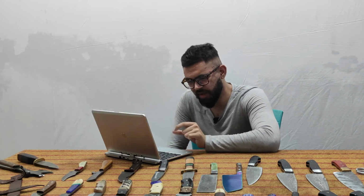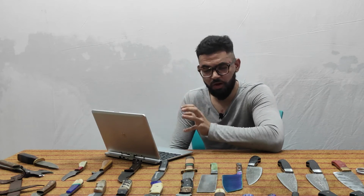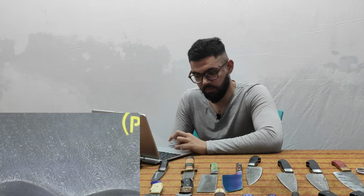You see, that's what I was talking about. You see the look of the blade. It has really a fade look, if I'm not wrong. But Damascus has a really dark look. Most of the patterns have a really dark look, and that is a good thing for some people, but when it gets to history, it's not correct.